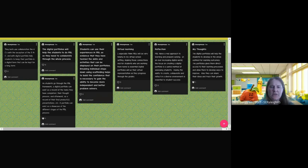I also love using the scaffolding activities to build confidence that's necessary to gain the ability to work your way up Bloom's taxonomy or work your way up those higher order thinking skills. Thank you for thinking of how scaffolding helps in that regard. A digital portfolio, if you just present it to someone, is a daunting project if you've never created a website before. But if you break it down into little bitty pieces, today we're just going to focus on how to do this skill, and tomorrow we're going to focus on how to make this artifact, and you just give it to them in small chunks, they're really going to take it and run with it over time.